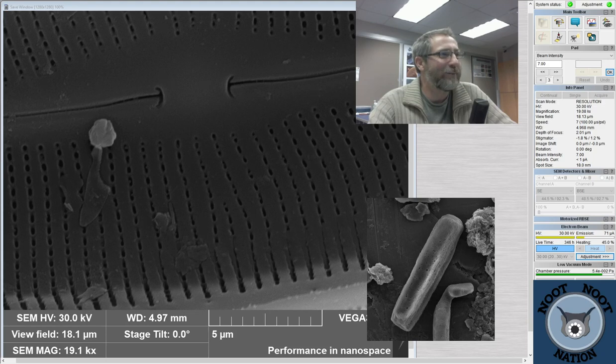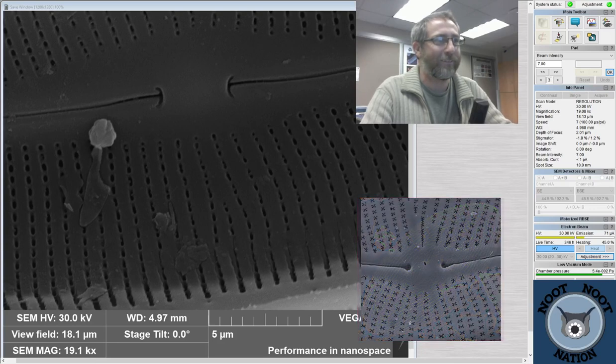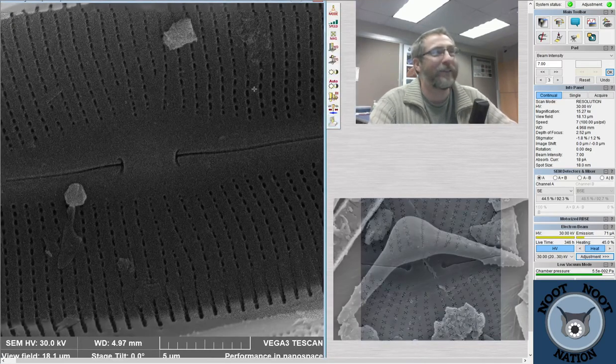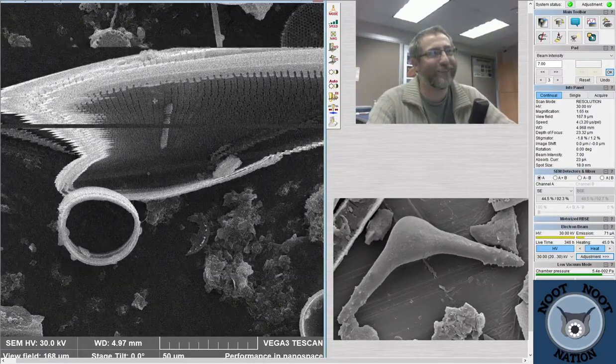Is it true that diatoms are in toothpaste? The answer is, in some toothpaste, yes. They use diatomite for toothpaste. I'm just going to call this thing Anchor Rafi, because I don't know what it is. I think it's Scolio something or other. I can never remember the name of marine stuff, so I'll just apologize for not giving you a scientific answer on that one.